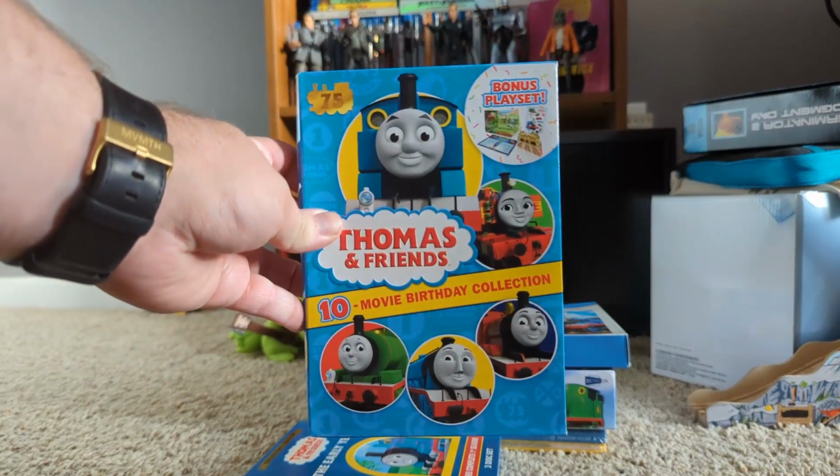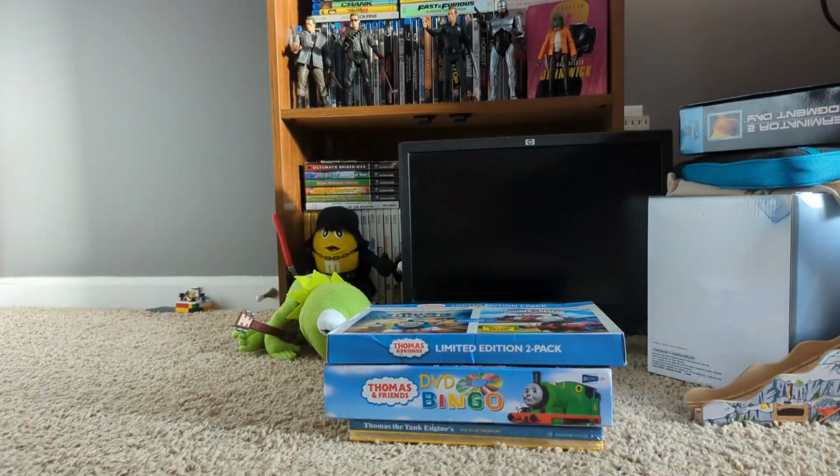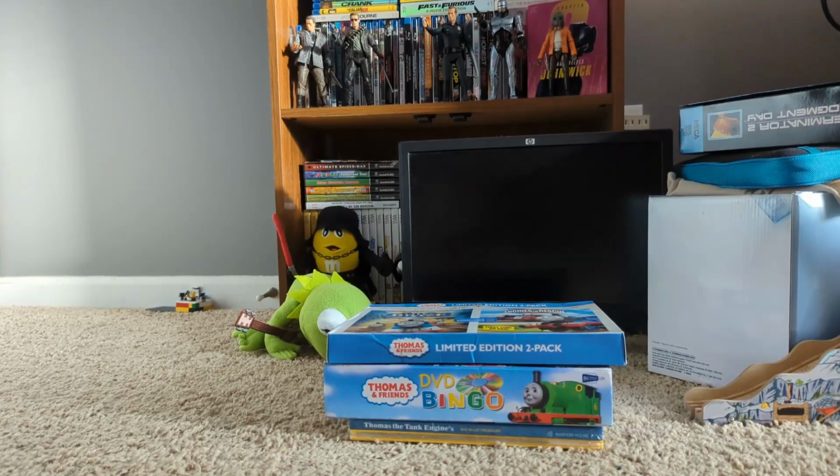The 10 Movie Birthday Collection. That was kind of a letdown. And the Early Years, the complete first season of Thomas. And now we have oddball items, and then we can finally wrap up and say goodbye.